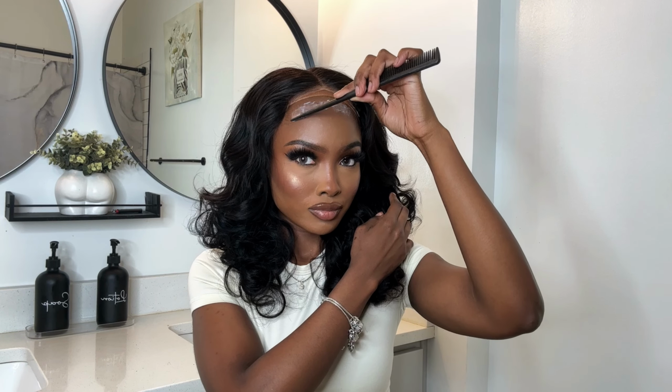I am using my Bold Hold Active Lace Glue, and I'm gonna be doing two layers of this glue, putting it on like normal, smoothing it out, and then I'm gonna let that dry for a few seconds. And once that glue dries clear, then we're just gonna go ahead and add a second layer of that glue.